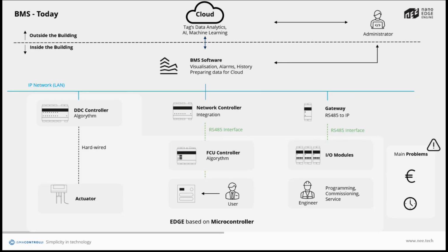And that software allows visualization and access to the data from all those devices, collects the data, and generates the alarms. And in more advanced buildings, we have an even higher level, which is a cloud. But before the data goes to the cloud, in many cases, the data from the controllers is not ready to be shared directly. So one of the roles of the BMS software is to prepare the data for the cloud. That's done either by tagging the data or by transforming the well-known building protocols into the more known protocols for cloud and IT systems, like MQTT, Haystack, and other protocols.